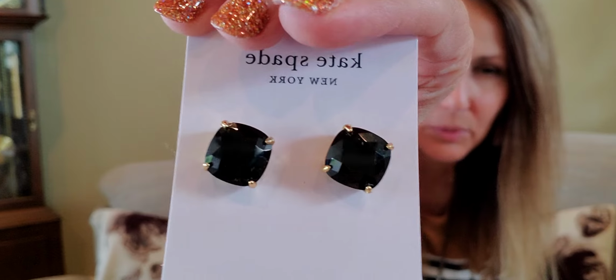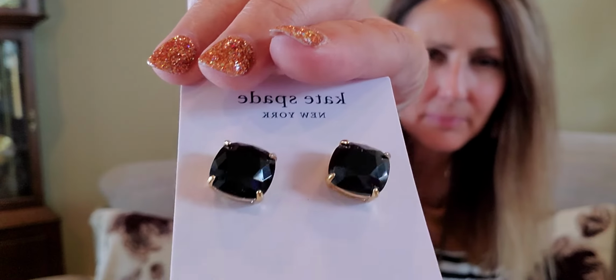This is Kate Spade. And these are, let's put that up there so you can see it. Like a dark green. Okay. It comes with its own little bag. Look at that. Isn't that adorable? And these little earrings are $38.